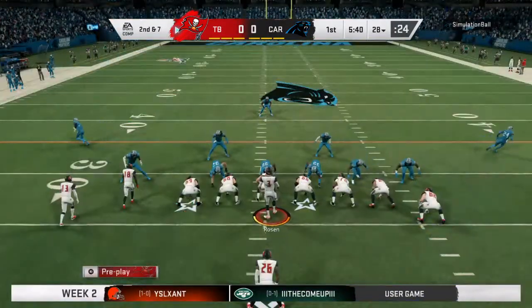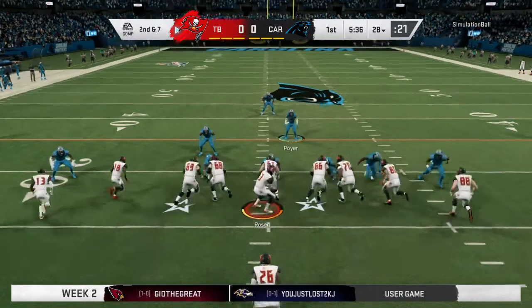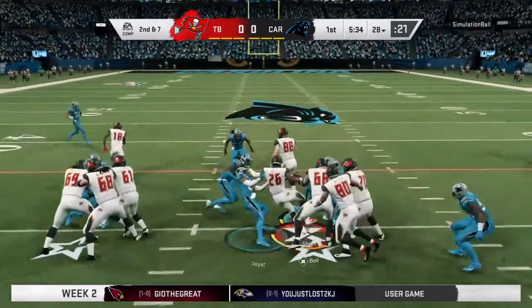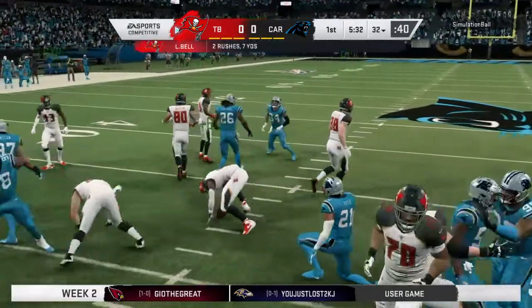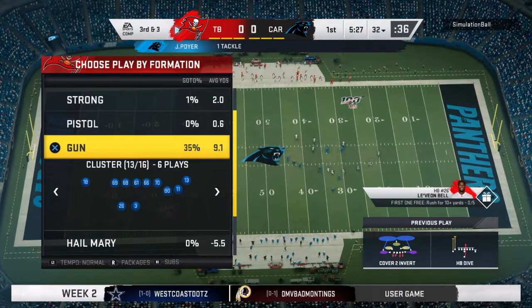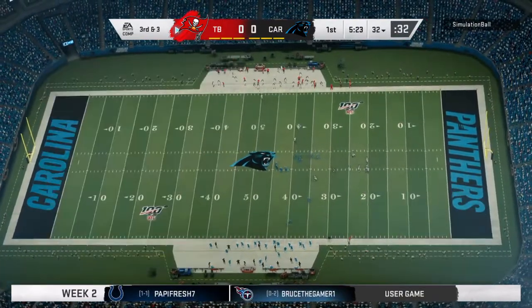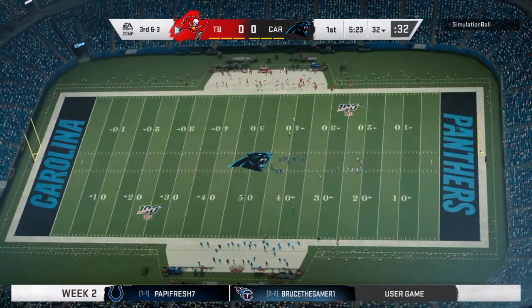Here's 2nd and 7 now from the 28. The give is to Bell. And he'll get about 4 across the 30 to the 32. When you find that kind of yardage, you couldn't be more confident as a ball carrier. And guess what? You're going to go back and tell your offensive coordinator, I'd like to keep carrying it, thank you.